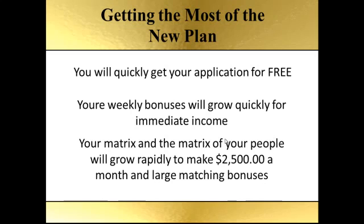So folks, we're excited about this development. If you lock in on this, it's going to mean profound growth for your business. It's going to change your future.